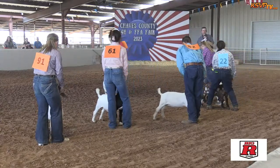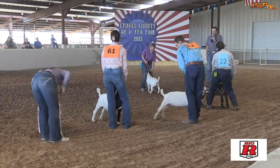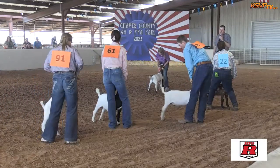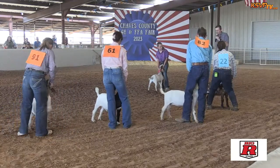I think that this one just kind of runs out of gas as compared to the more mature goats ahead of her in class. I think this is a doe kid that's nice, certainly one that has some touch and some tone. For me, she just needs an extra shot of mass and power as compared to the stouter ones ahead of her in this particular set.